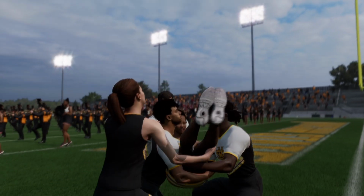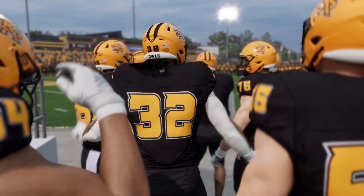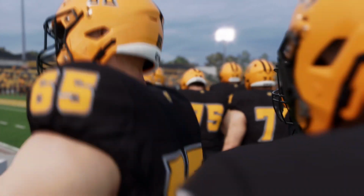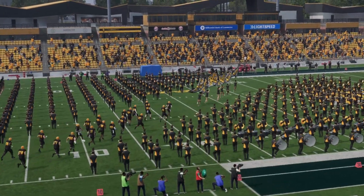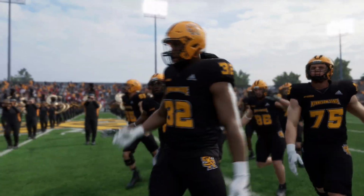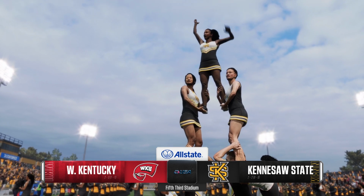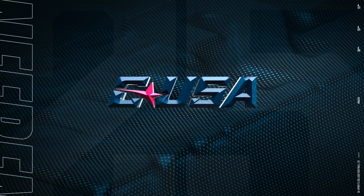Welcome to Kennesaw, Georgia, in the greater Atlanta area and home to the Owls of Kennesaw State, where these fans have been eagerly anticipating this one all week. In this one, two teams from Conference USA squaring off in a weekday clash to set the table for the weekend ahead. As we'll see, the Western Kentucky Hilltoppers taking on a team recharged after a much-needed bye week, the Kennesaw State Owls. For EA Sports College Football, Reese Davis with you alongside David Pollock.